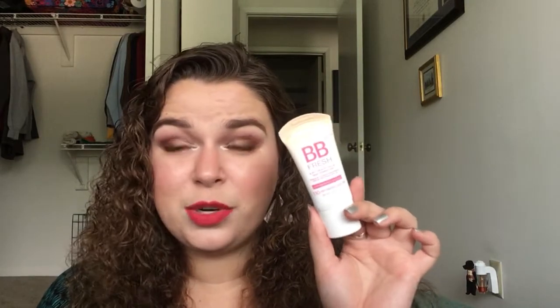I have some redness around my cheeks and on my nose, and if I use this, it doesn't give me full coverage, but it makes me look really natural and just a little bit more even. I will usually use a concealer with it to make it a little more high coverage in certain areas, but for generally all over my skin, this works really well, and it looks like real skin. It doesn't look like you didn't put anything on.